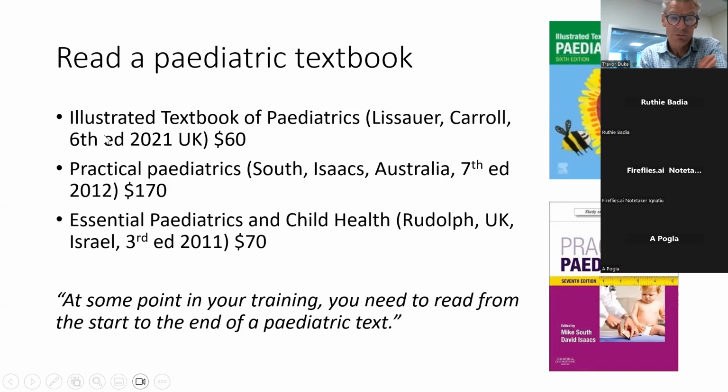When I looked at this recently, I thought probably the best one was the Illustrated Textbook of Pediatrics. And I say best, not because the content is best, but it's the most current. So it's from the UK. It was published in 2021, so it's been updated recently, and it was the cheapest. So I could buy it from Booktopia or Amazon for 60 Australian dollars. Whereas the Australian book, which I think is excellent, it's a very good book, I was one of the authors of this, Practical Pediatrics. That's for sale for $160, and the last edition was quite some time ago, over 10 years ago.